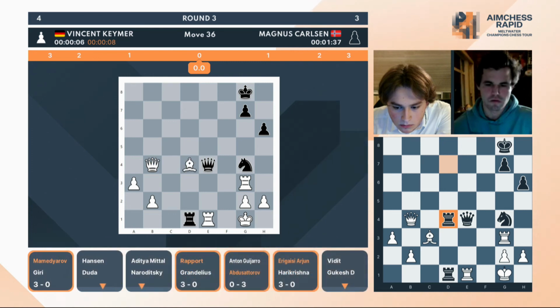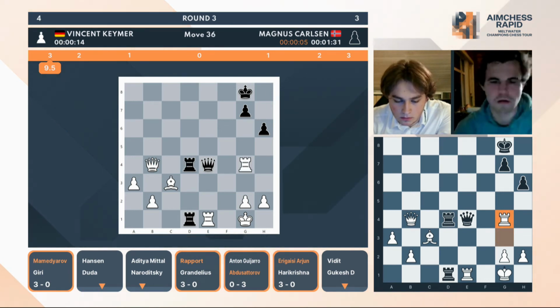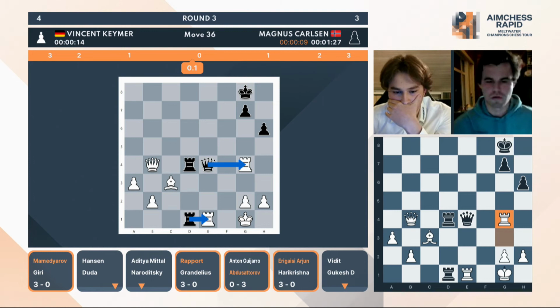Now, the bishop cannot capture, because this would end in checkmate. But why is this bad? Can we work it out? And now 9.5 seconds for Vincent Keymer. Whoa, rook takes knight. I mean, what a move. This is hanging. This is hanging. This is hanging. But white's defending everything. But it's no good, apparently.